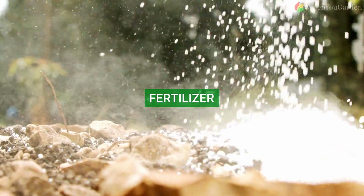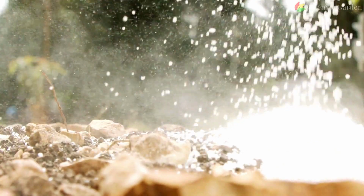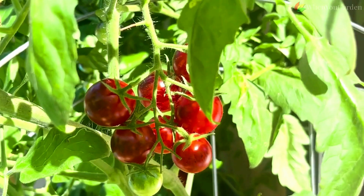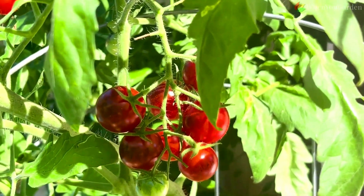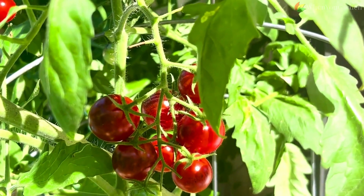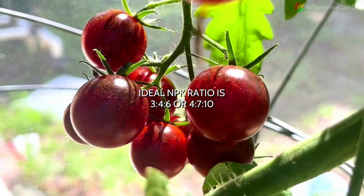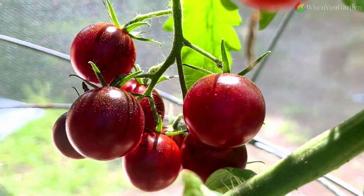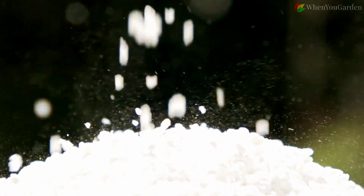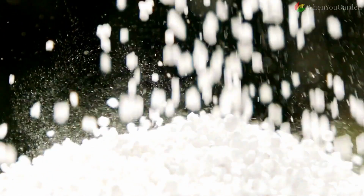Fertilizer. If you enrich the soil well with compost or manure before planting, additional feeding is unnecessary, since this tomato is sensitive to over-fertilization. However, you can apply granulated, slow-release NPK fertilizers with a higher phosphorus and potassium content in the average garden soil that is not fertilized. The ideal NPK ratio is 3-4-6 or 4-7-10, since it promotes the development of fruits. You should avoid fertilizers with a high nitrogen content because it stimulates excessive leaf production.